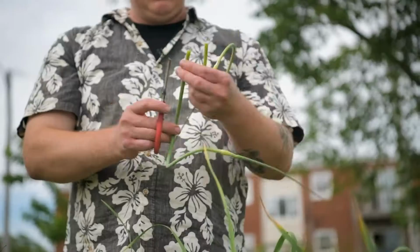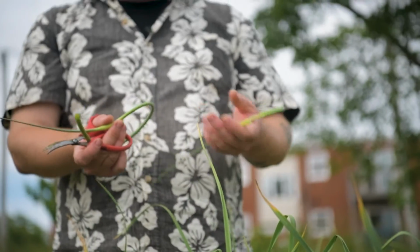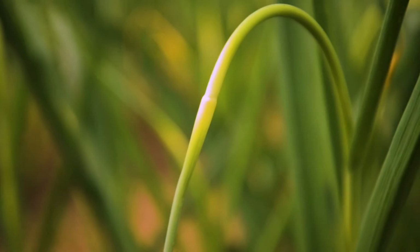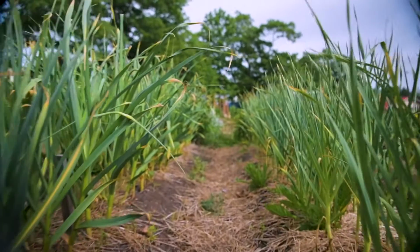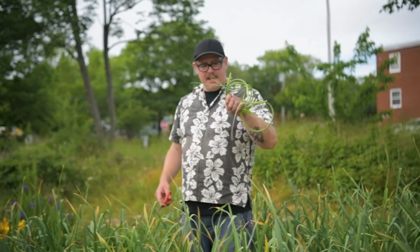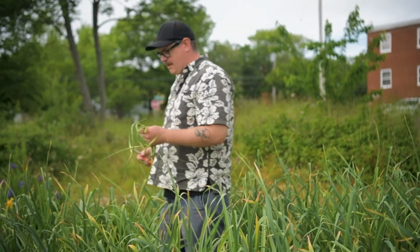But you want to pick these if you've got garlic right around now, and they've got one kind of curl to them. And the garlic will put more energy back down into itself and make the garlic bulbs. But these are great. You can chop them up, put them in a stir fry. People make pesto with them. So we'll be handing out these. They're really great. I love these. You can chop them up and put them in your freezer. Just some of the best.